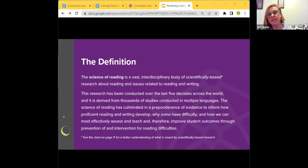So I'm going to ask everybody to just take a couple of minutes to read through the definition. If you're new to the science of reading and this is the first time that you are reading the definition, what's surprising to you? What pops out to you? What are some ahas for you? If this is more familiar to you, what are some things that you use when you talk to people about the science of reading? What are some of those words and phrases?